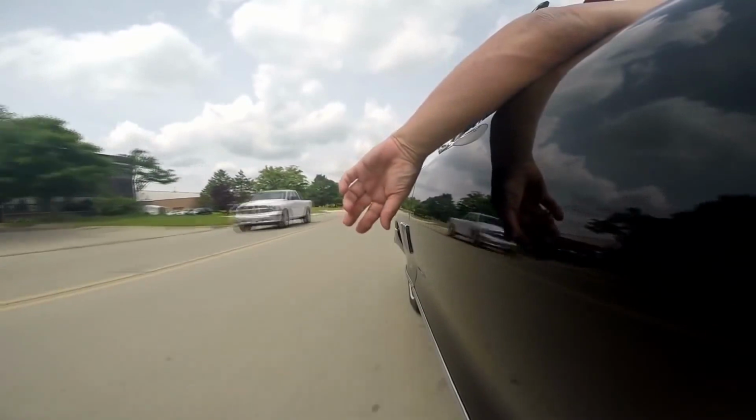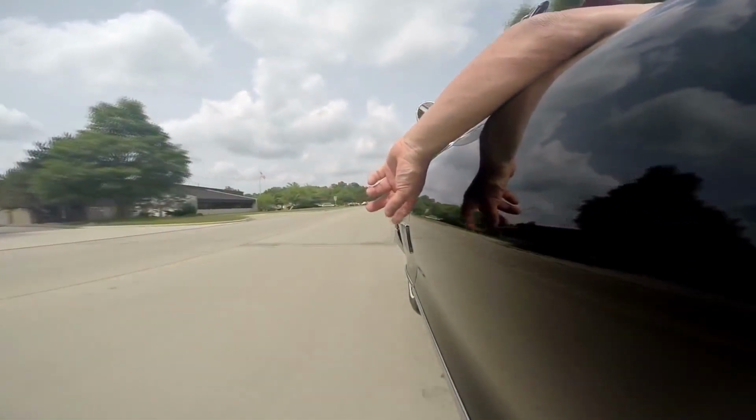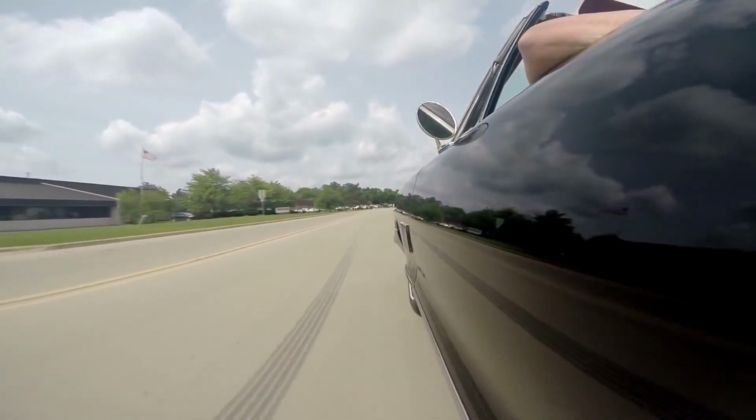Of course, being long and black, you get a lot of attention. Everybody loves a big old black car, especially one that the roof goes down on.